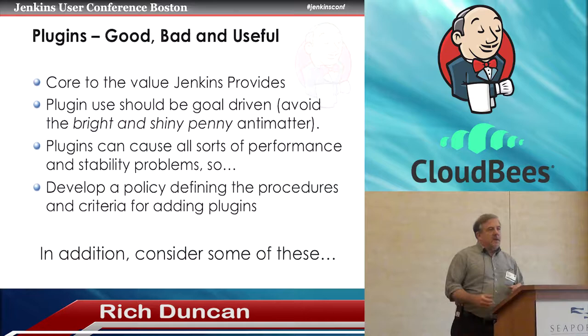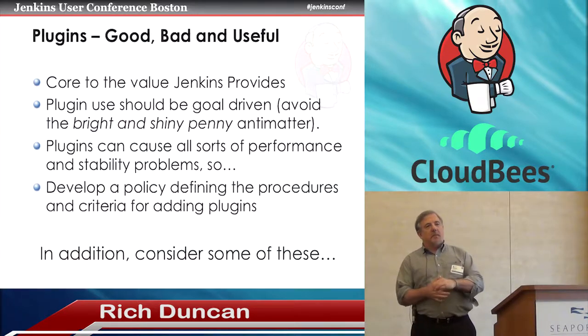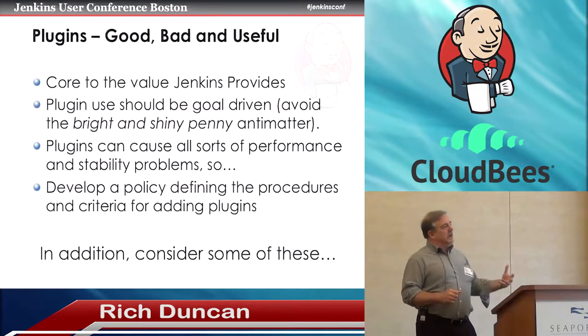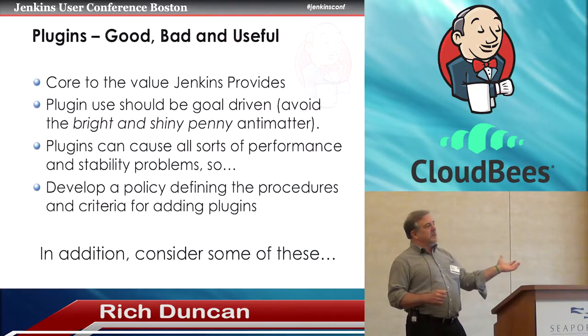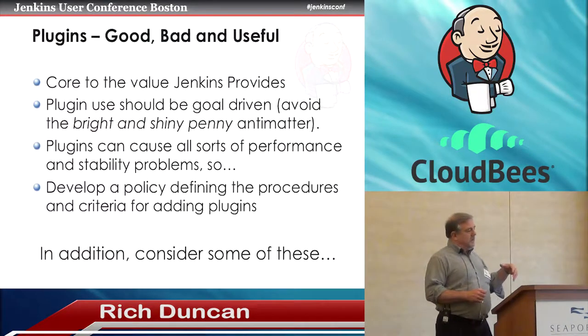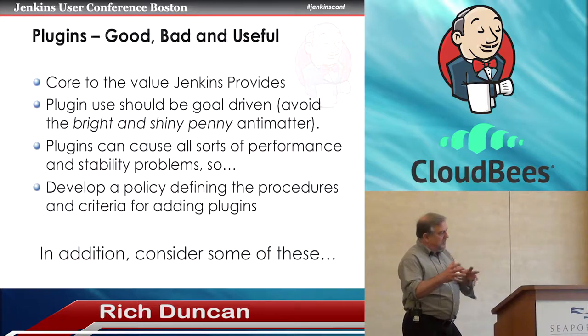A part of the things we typically look at when we first come look at a Jenkins installation is what do you have going on in it? Jenkins is defined by the plugin ecosystem, and a Jenkins installation and what it does is defined by those plugins. So part of what we'll do is start to evaluate what they're doing with their plugins.